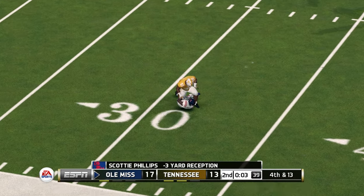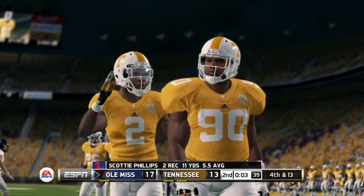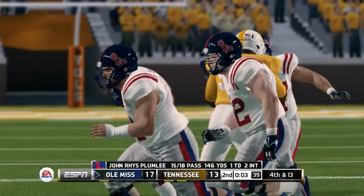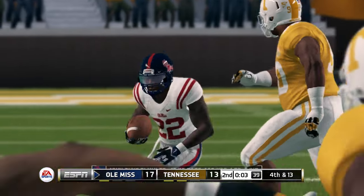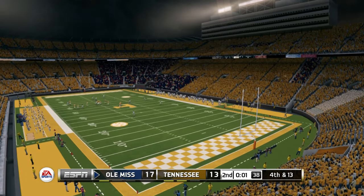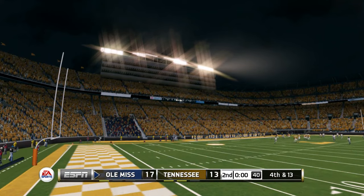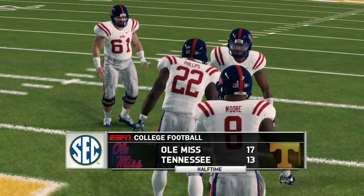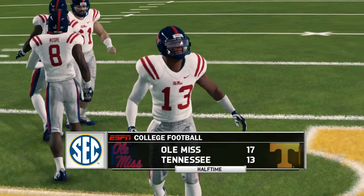The catch, and the defense is all over him. They bring him down for a loss. So at the end of the half, the Rebels lead 17-13.